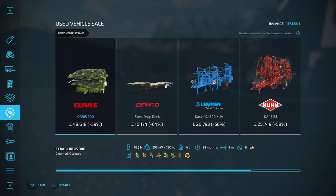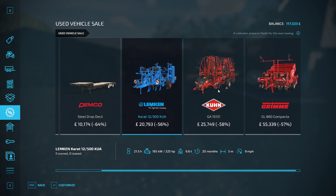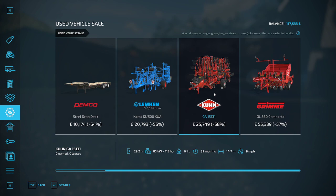Did I look at the store sales? Oh no, there is a low loader. Don't need one of those. There is a regular cultivator, 5 meter. Again, not something I'm really looking for. A potato planter, again, not something we're looking for. And a big windrower.